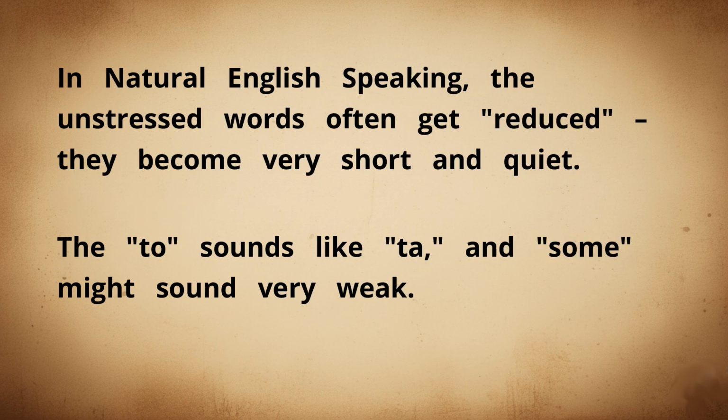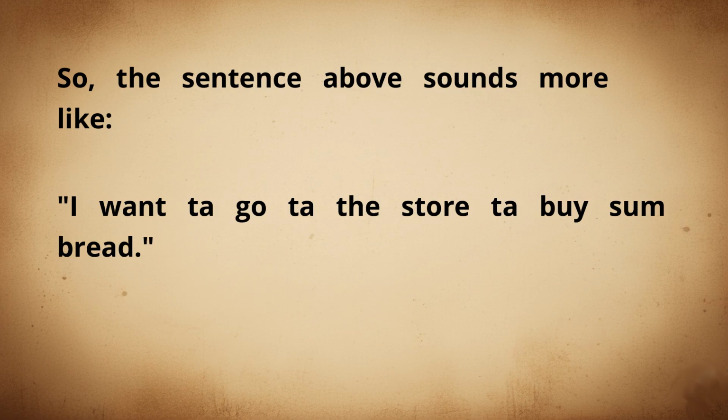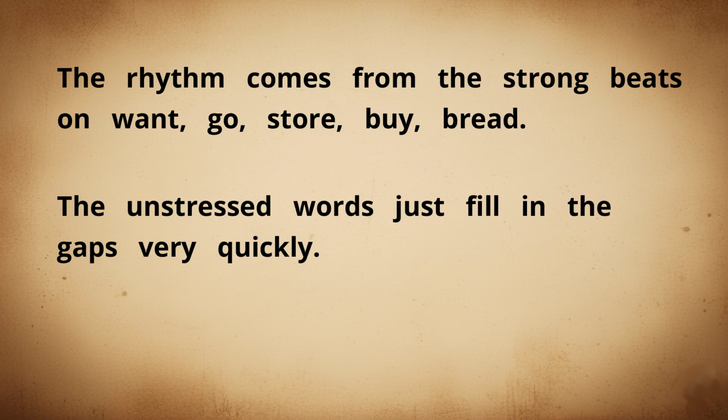In natural English speaking, the unstressed words often get reduced. They become very short and quiet. The "to" sounds like "ta," and "some" might sound very weak. So, the sentence above sounds more like, I want to go to the store to buy some bread. The rhythm comes from the strong beats on want, go, store, buy, bread. The unstressed words just fill in the gaps very quickly.